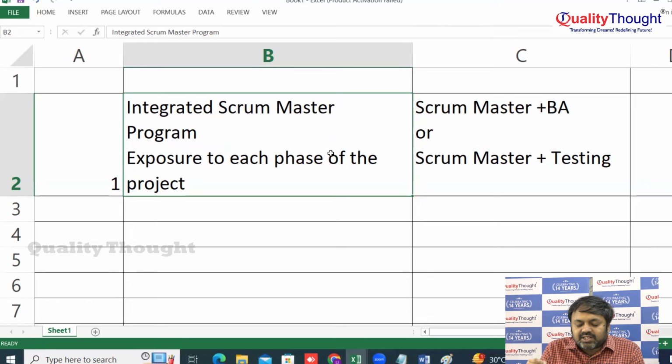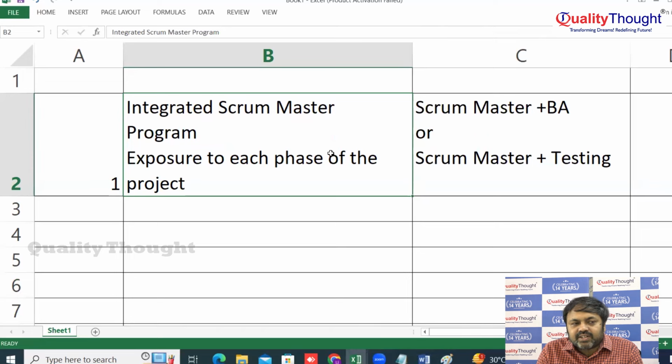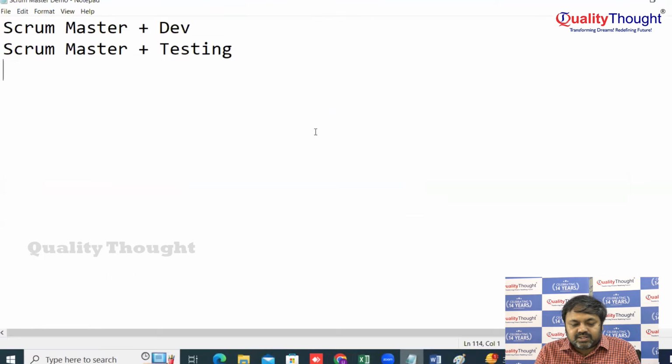What are the requirement phase challenges? What are the design phase challenges? What are the testing phase challenges? What are the development phase challenges? What are the deployment phase challenges? You should have an idea of those challenges. Then you will be a successful Scrum Master. You can definitely help your team, your client, and your manager. This is the first point.